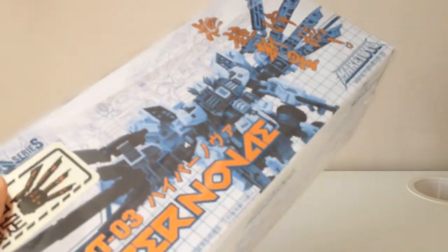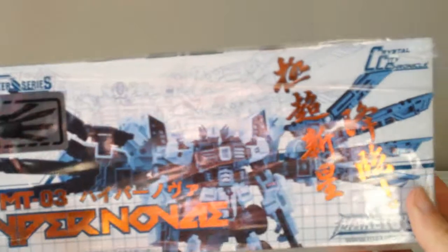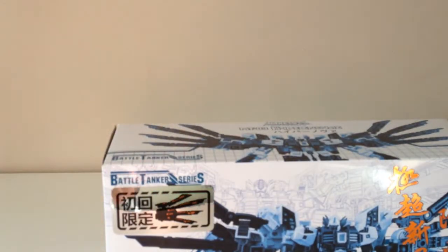Let's take this thing out. Oh yeah, look at that shiny first edition goodness. There it is. Very nice. So I'm just going to take it out of its wrapping here. Can just get this thing cut open. There we go. Oh yeah, that new toy smell. Put that to one side, and here we go.